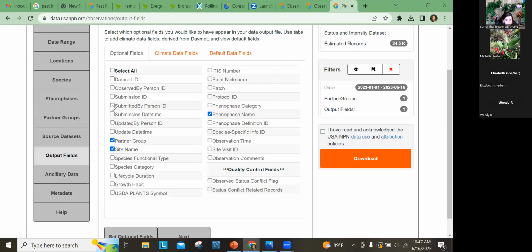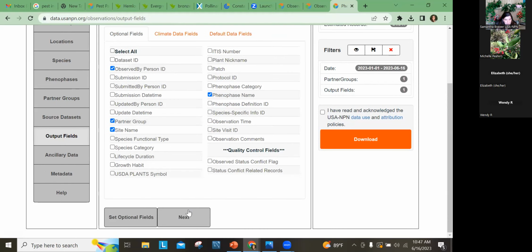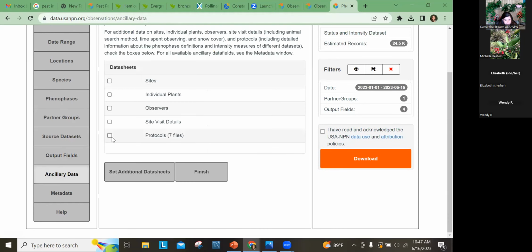And then here you have submitted by person ID or observed by person ID. So this is where you can see how many observers were included. And if you're not sure and you select them all with the pivot table, it'll just give you more options, but you can still figure out which ones you actually wanted. But I think it's better to just pick a few that you have. And then I'll click next.